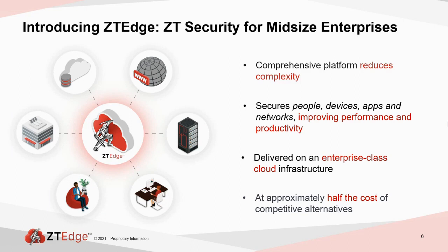The platform is designed to provide controls, zero trust controls in the areas of people, devices, apps, and networks. So as you go through the capabilities, and we touch on them here, series of controls that allow you to enforce zero trust policies in the areas of people, devices, apps, and networks. It's all delivered on an enterprise class cloud infrastructure. We'll touch a bit on that.